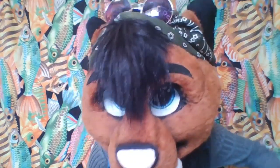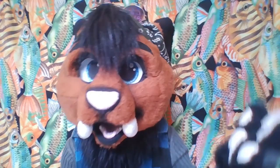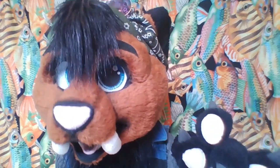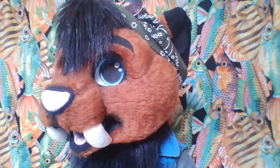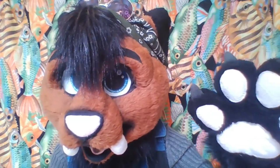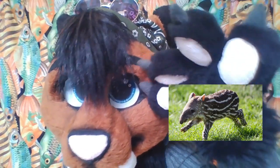We have the big time special big boy, the tapir. Native to South America and Asia, the tapir has gone relatively unchanged for the last 20 million years. They've got a pretty solid design if they haven't been touched by evolution in such a long time. Perfect for a wonderful fursona. Surprisingly, tapirs are also very good swimmers. They're usually shy and skittish, but they will not be afraid to stand up to you if you come near their babies. Small boy, small tapir.